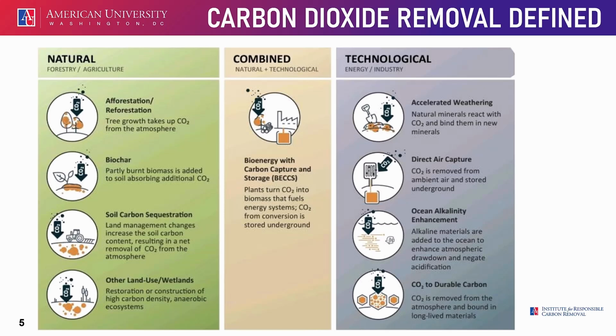Combined approaches utilize both technology and natural approaches, bioenergy with carbon capture and storage, right, which utilizes bioenergy feedstocks, things like corn or wheat, or dedicated energy crops such as switchgrass or miscanthus to take up CO2. When that biomass is burned, it would release the CO2 back into the atmosphere, but we use a technology called carbon capture and storage to capture that CO2 when it is combusted, and then that CO2 can be pressurized into a supercritical state, and it can be conveyed through things such as pipelines to be stored terrestrially or in oceans, or it can be utilized.